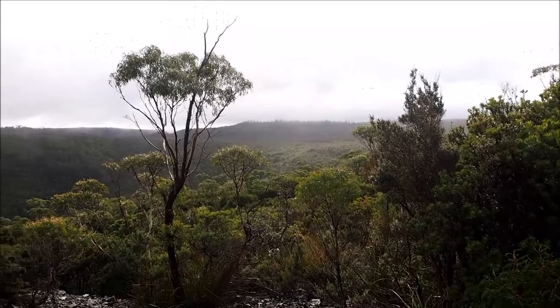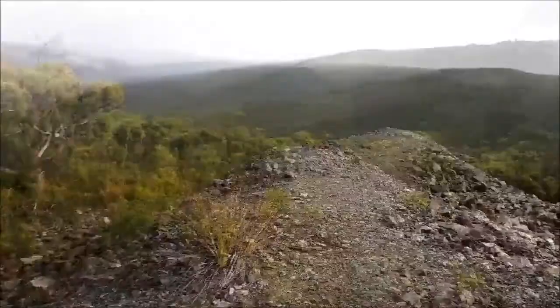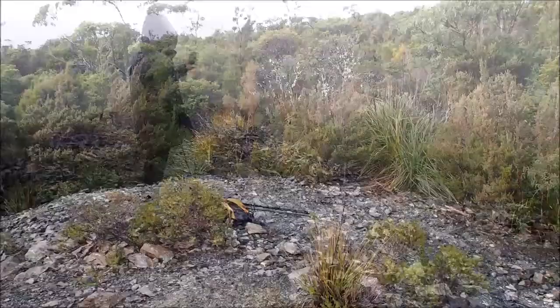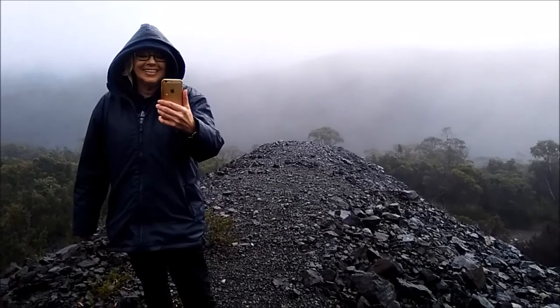So over here is a mullock dump, and that goes quite a way down the hill. Hello. It's just over here, the mine.